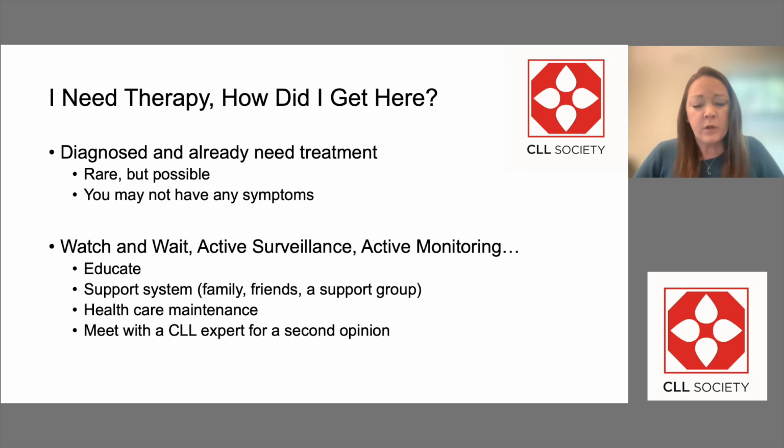Healthcare maintenance is really important during this time. This is when you have your normal health screenings performed. So these are the things that would be recommended whether you had CLL or not. So your colonoscopy, your mammogram, dermatologic skin screenings. We know that CLL patients have a higher risk of secondary cancers, especially skin and colon cancers. So if you have your screenings and things are caught early and removed, then that's the end of it. But if you don't have your screenings, things there could grow. So we do strongly recommend that you follow the health guidance and you get your screenings.